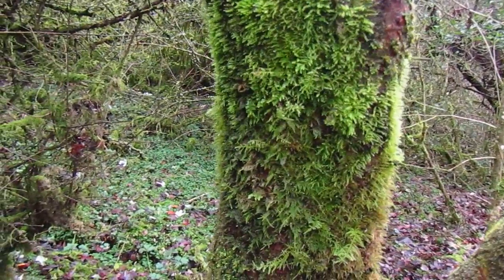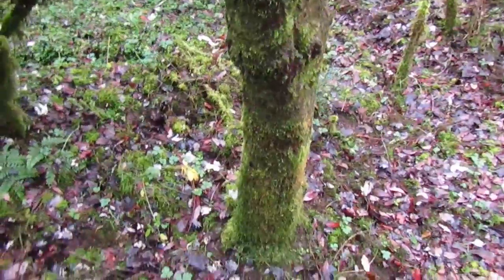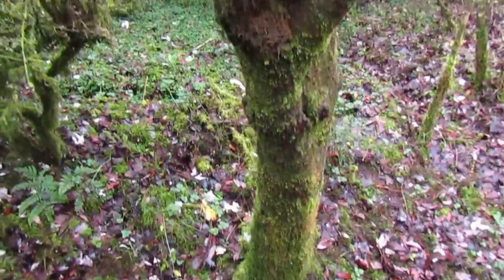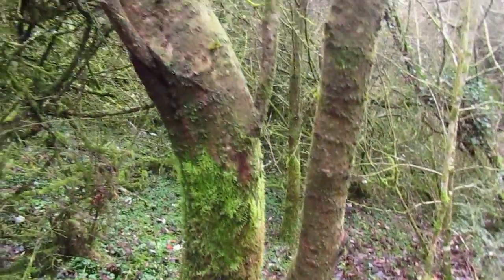And this is one of the trees I planted here in the fairy wood, oh, about, I don't know, 10, 11 years ago. I didn't plant all the trees at once, you know, it took me years planting them. This one's, I think, a poplar, or it could be an aspen. It's very high now.